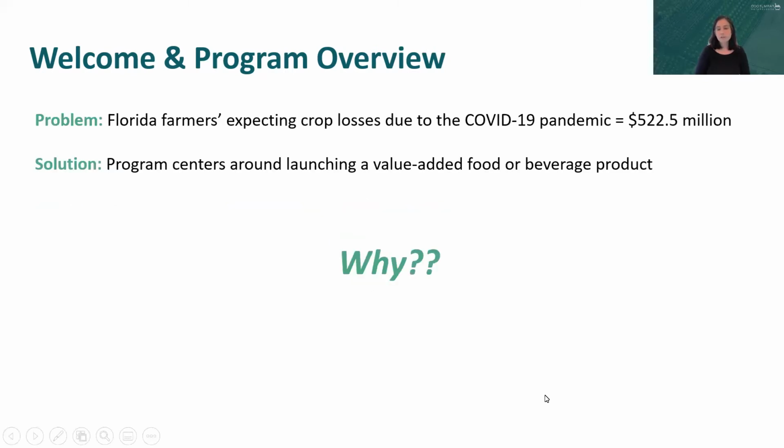Okay, so COVID, as I'm sure most of you have experienced, some, if not many, disruptions from COVID in your lives. But Florida farmers in particular were expected, when we got this grant, they were expecting crop losses of over 522 million. So the solution that we proposed in this grant is to create a program that centers around launching a value-added program or value-added product out of the raw things that you grow already or raise already.